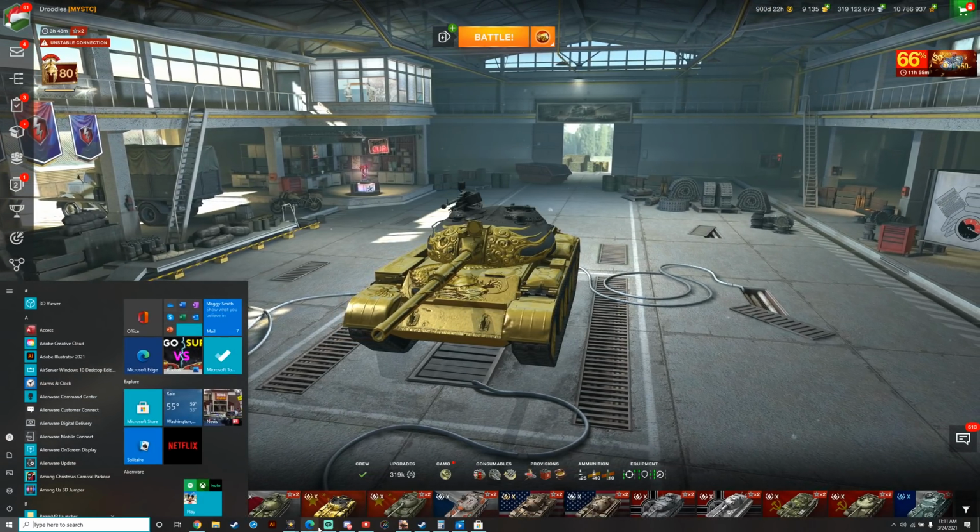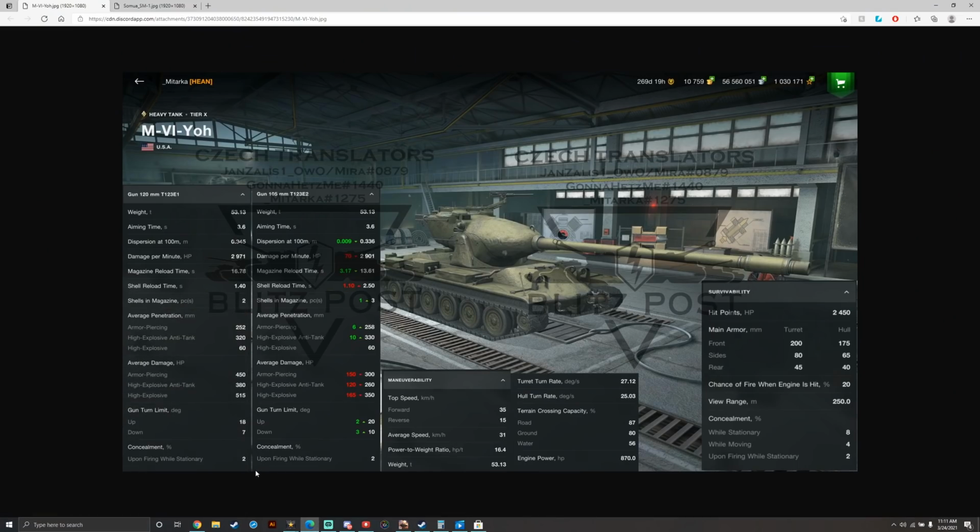So I'm going to be breaking into the statistics of the vehicle now. This is the M-VI-Yoh, the Yo, whatever you want to call it. The tank is quite a heavy vehicle, in fact, at 53 tons. That's a lot more than I thought it was going to weigh, being this weird pike-nosed looking American vehicle. You can see with both guns it mounts the exact same weight, so no mobility differences between either gun.